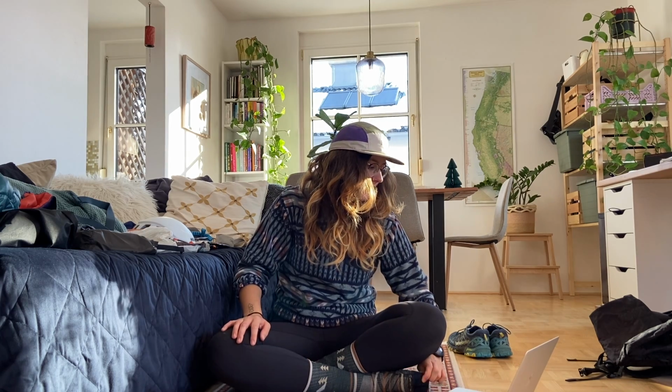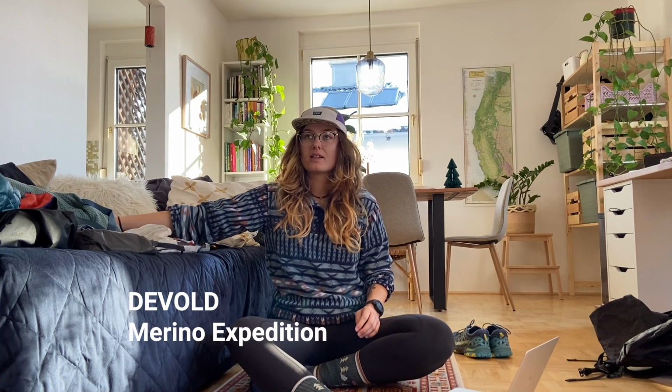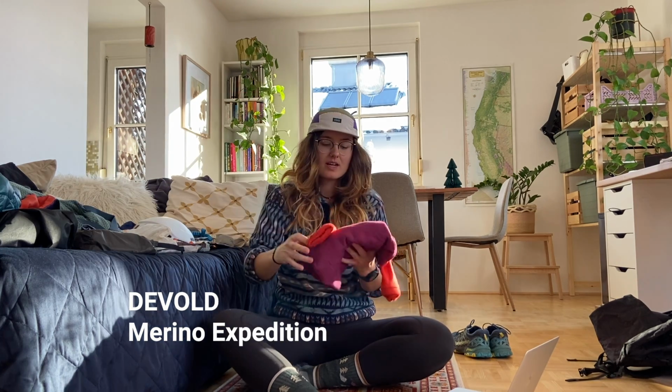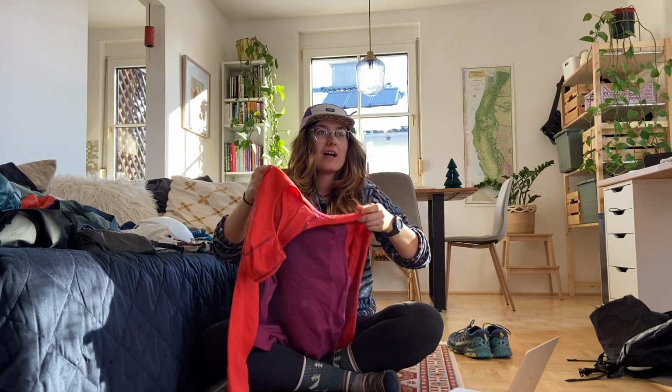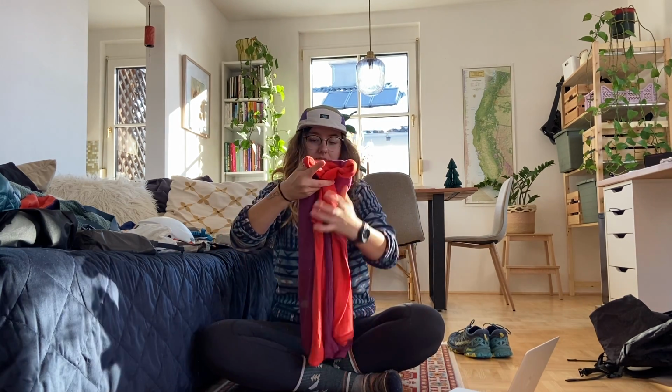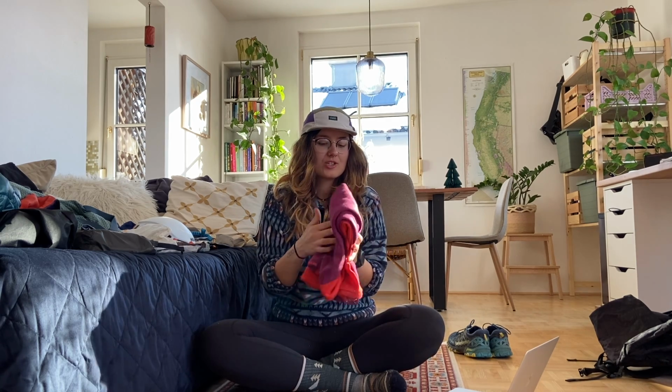Next thing on the list is my merino shirt that I wore for sleeping. It's a Devold Expedition shirt. This is quite heavy and quite thick. I also have this for three years now. It has some small holes, but it's so warm, it's so comfy, it just feels so good.